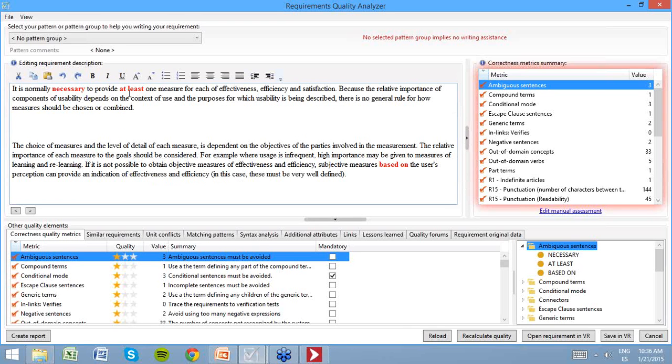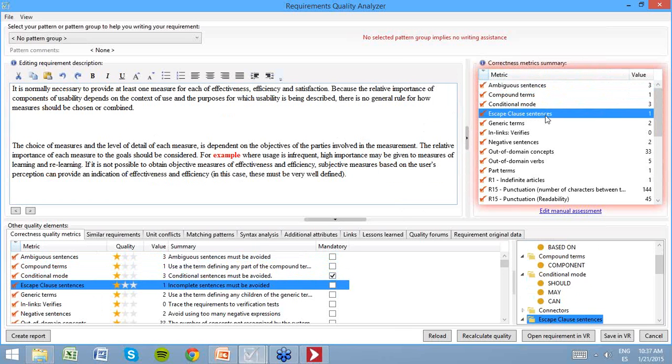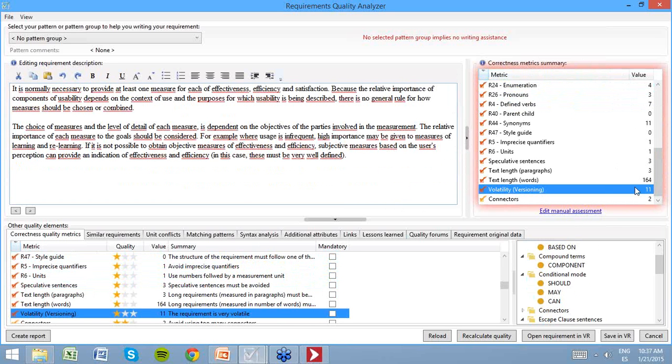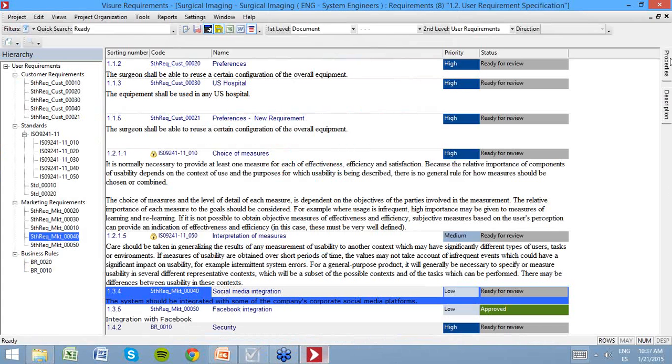So ambiguous terms include necessary, at least, based on, but we have approximately like 35 metrics, including compound terms, conditional mode, like should, may, can, escape clauses like example, etc. Volatility, indicating that this requirement has changed too many times. Speculative sentences like it is not really necessary, and things like that. So we can quickly spot out low quality aspects in the specification. Let's just close this and go back to visual requirements. Good.